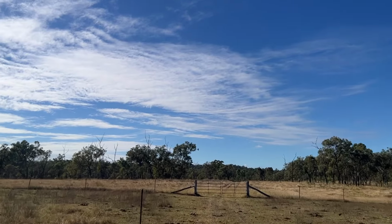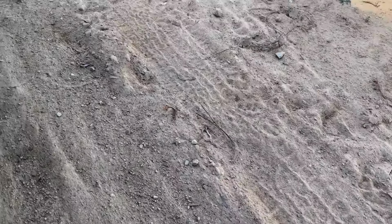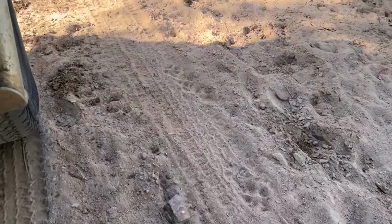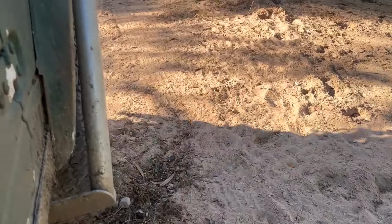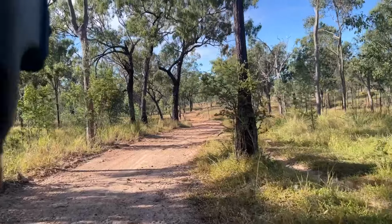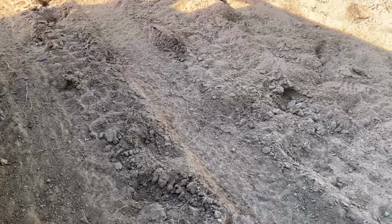Number 5. Okay. First tracks here. Big dog. Maybe it's not the one. Could be 2, I think. 2 dogs. Yep. These sets here. For some reason it looks like these sets down here didn't work.